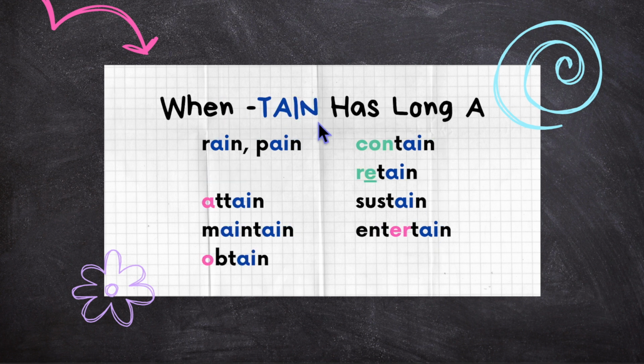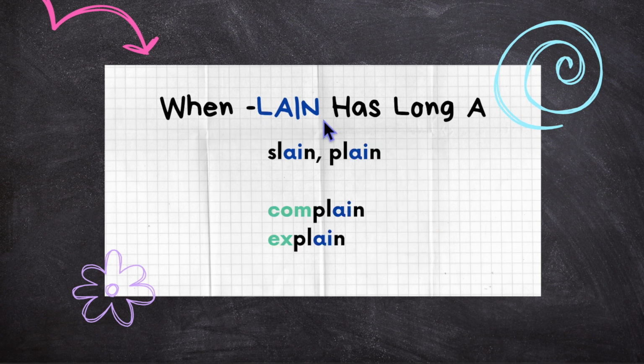AIN at the end of a word does not always schwa. Like I said, if it's a 1-syllable word, it will have the normal long A sound, like in rain and pain. And most of the words that end in TAIN will have a long A sound. This A will schwa, so this is attain, maintain, obtain. Did you notice the O schwa'd? Here we have the prefix con, so this is contain. The prefix re, retain, sustain, ER says er, entertain. If the word ends in LAIN, it probably has a long A sound, like in slain and plain, which are 1-syllable words, so they wouldn't schwa, and in words with prefixes like com and ex, like in complain and explain.